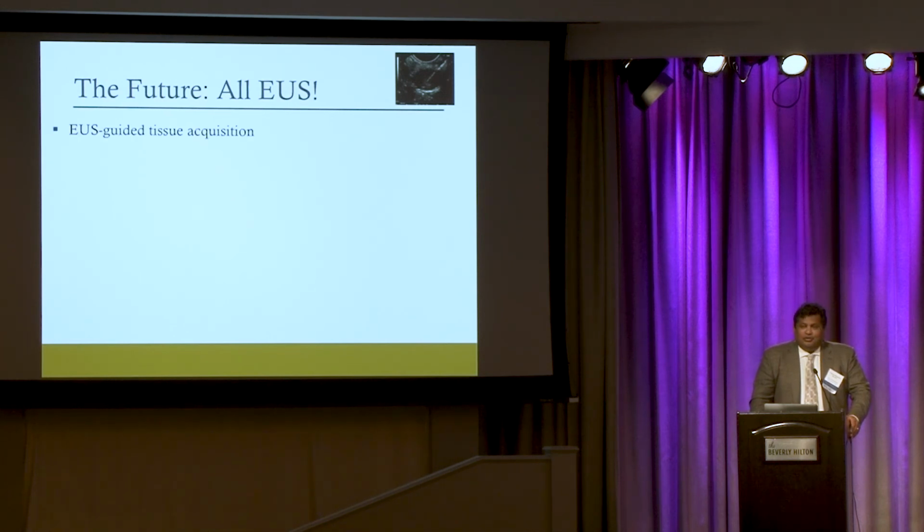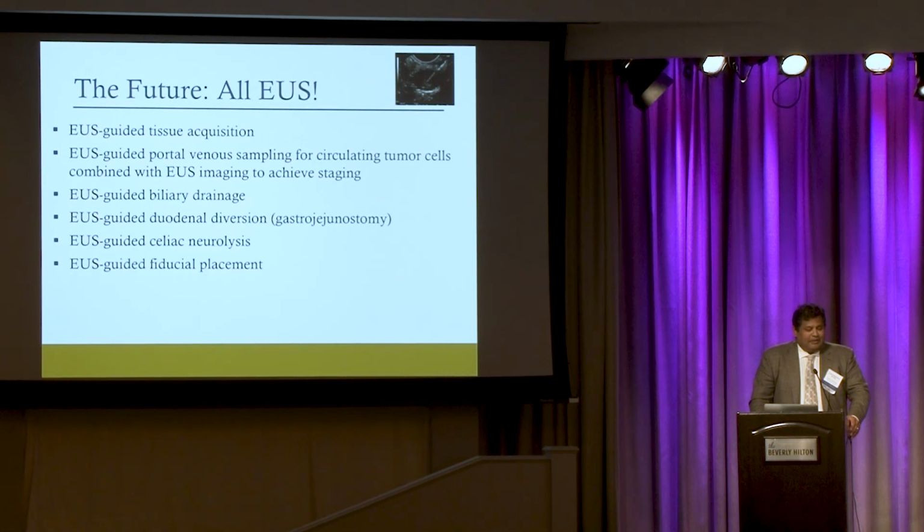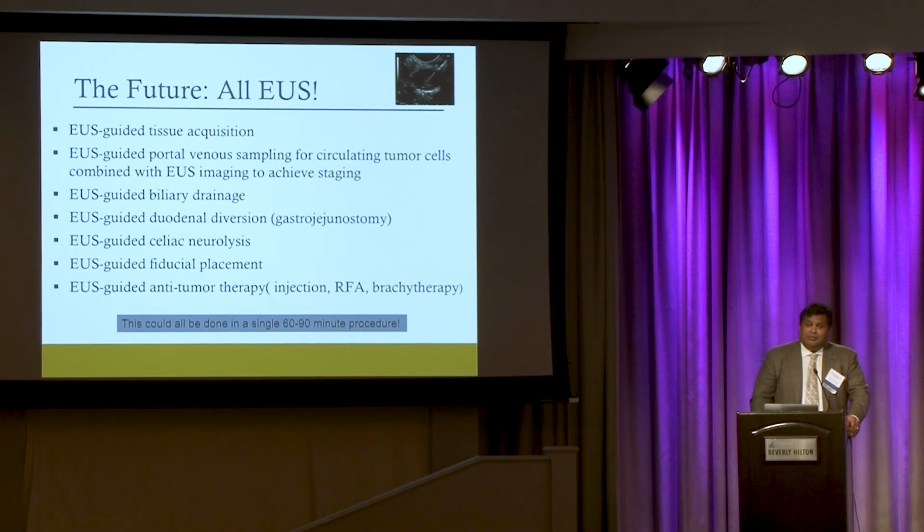So in the future, and this isn't necessarily even the future, you could probably do this today. You could do an EUS procedure to get tissue acquisition. You could potentially do portal venous sampling to look for circulating tumor cells to provide additional staging. You could do EUS-guided biliary drainage, as I just showed you. You could do an EUS-guided duodenal diversion if necessary. You could do a celiac block, place the fiducials, and even start the therapy. This probably could all be done in 90 minutes. And frankly, every one of the things I've said, I think probably many of us on this panel have done. So it's not pie in the sky.